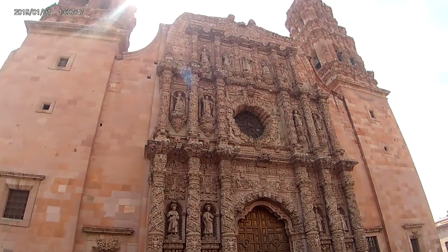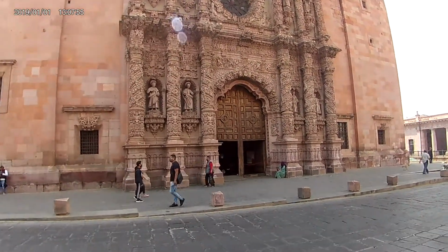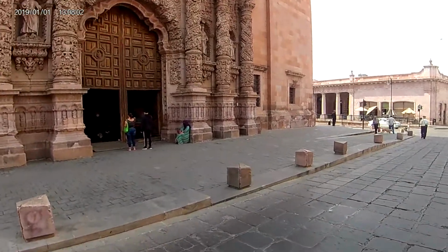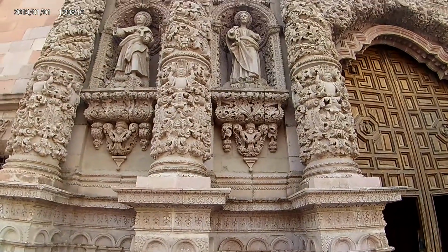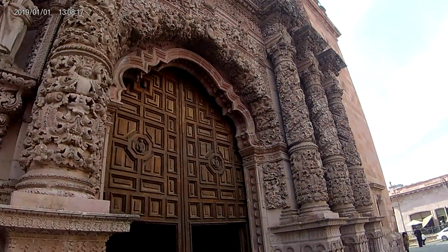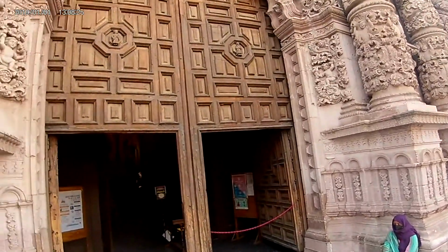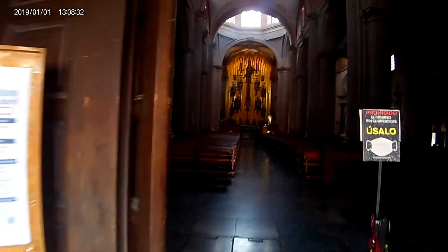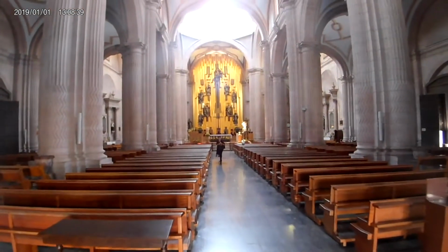So this is the main cathedral here in Zacatecas, and what's fascinating is the main facade on this building, as you can see. It's known as one of the most outstanding examples of Baroque art in all of Mexico. Some of the history of this building: there were two other buildings built on this site. The first one was built in 1568 as a parish church. The second temple church was built in place of the old one and was consecrated in 1625. The church that you're seeing in front of you had its groundbreaking in 1729, and it was completed in 1772.